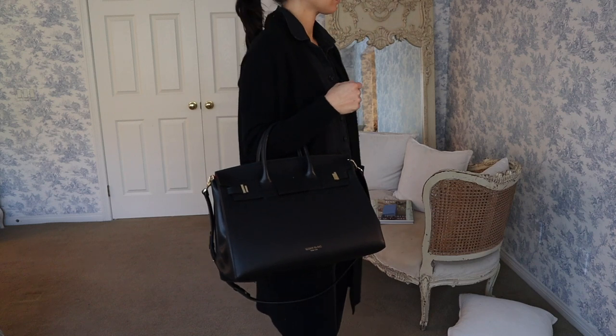The handbag I'm wearing is the Teddy Blake bag. It's an all black look. This is like my Matrix look. I saw the Matrix film recently and I always love Keanu Reeves' long coat. This is my Matrix look.